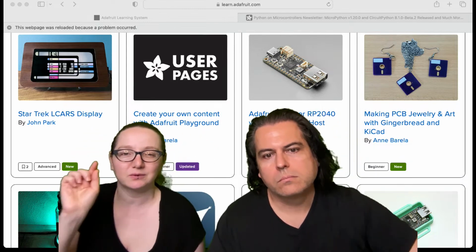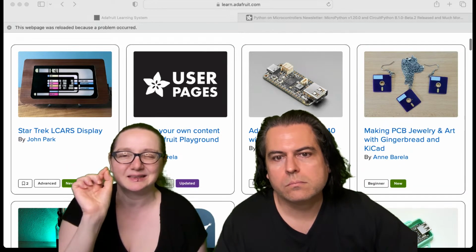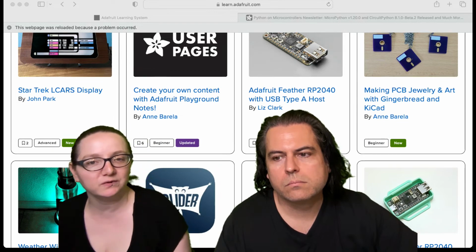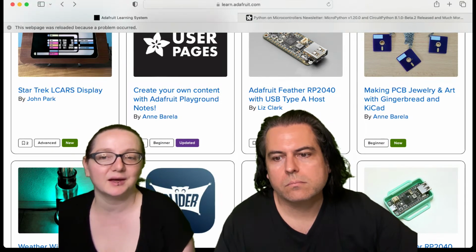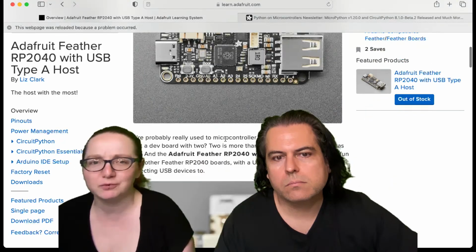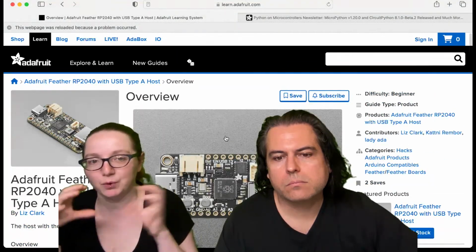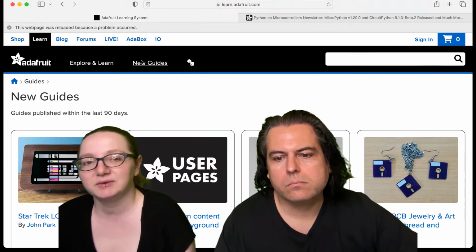The Feather. So you want to scroll just a little. No, up so you can see the text.